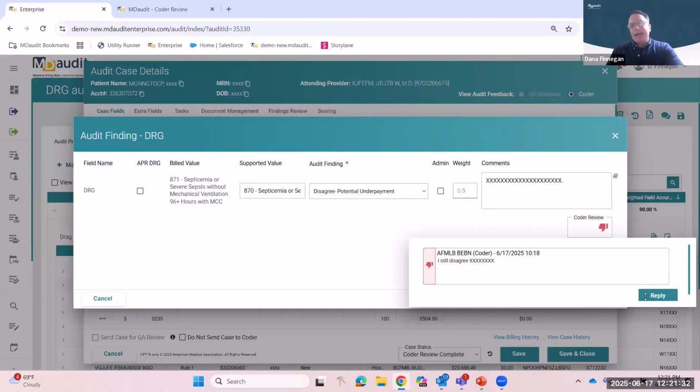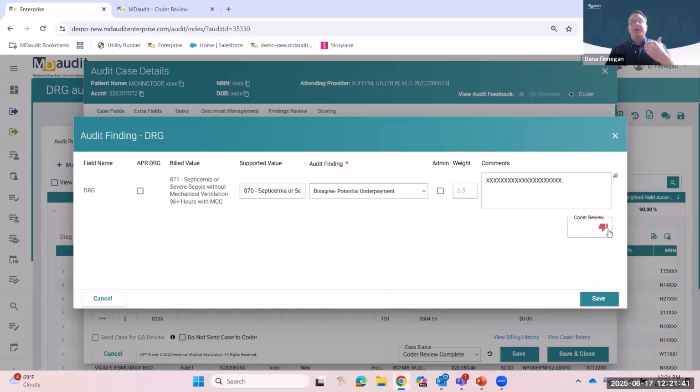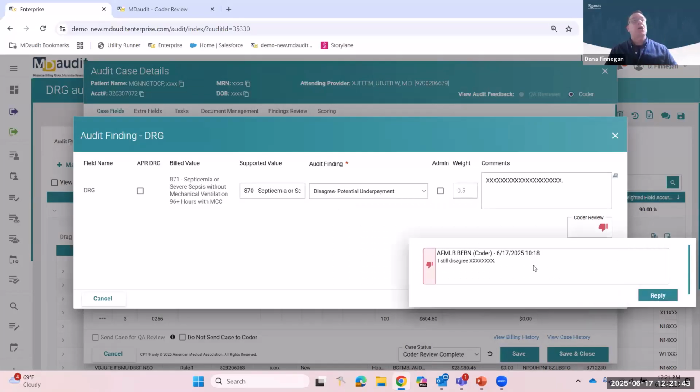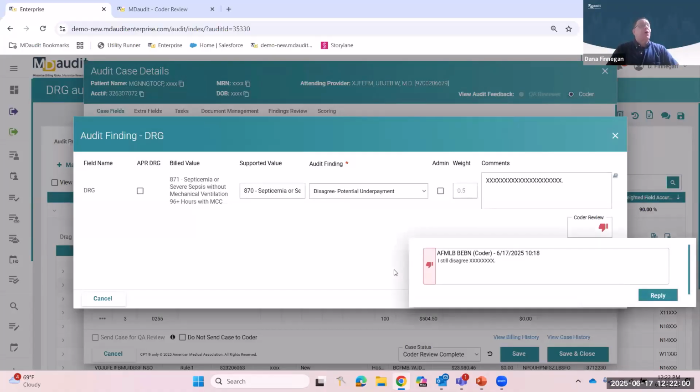And now I, as the auditor, can go back and reply if I want, if I feel like I want to continue this conversation real time. But maybe I read what that coder has to say and say they are spot on. And I can go in and change that to the 871. So again, folks, I could even escalate this if I want to someone that can come in and solve when I can't get on the same page as the coder. But again, left to right really is what we want you to see as possible in just a few clicks.